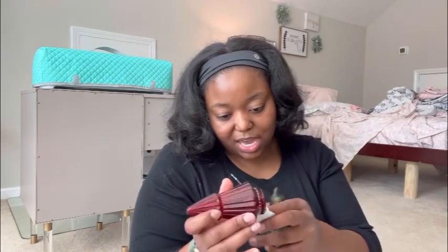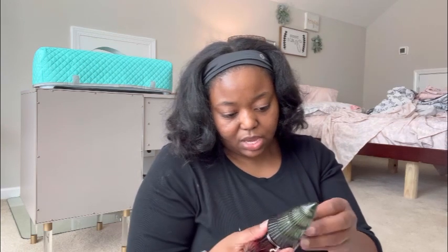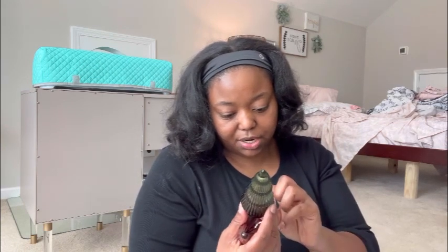And then I got these little mini Christmas trees, and I think it would be so cute by the big one. I might try to find some medium ones. I don't know if I can stick a candle in it. So that's what I got. And then I got 2 more as well.